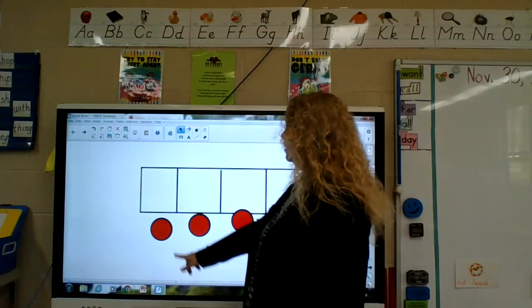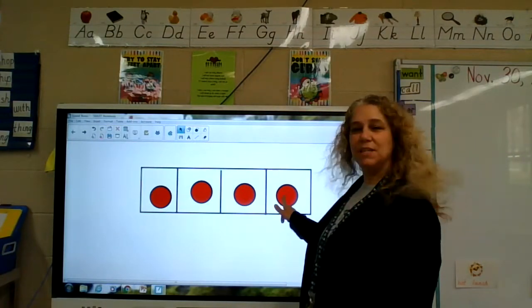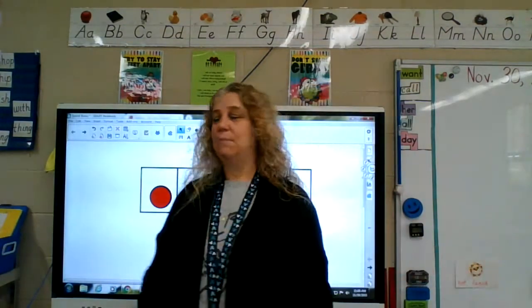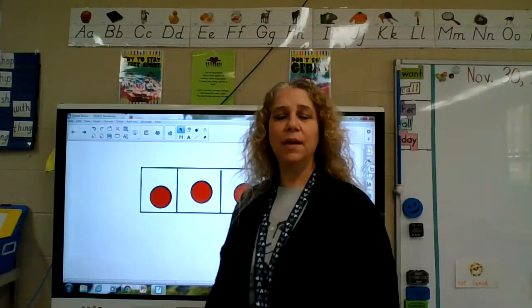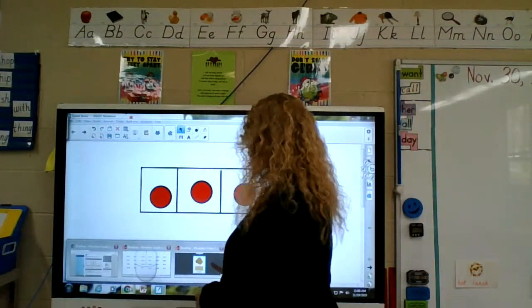Let's see if you're right. Ch, o, p, s, chops. Yes, there was an S added to that. Chop is the word, and then we added the s, chops. Okay, that one was four. Good job. Okay, so some of these words I've been saying have maybe a different sound.